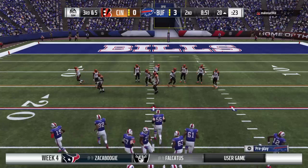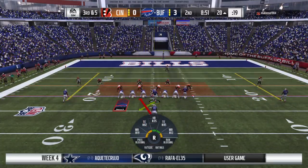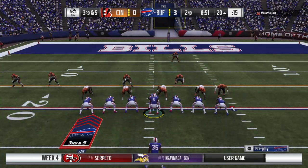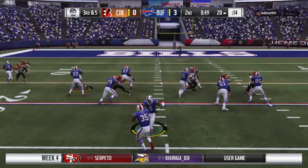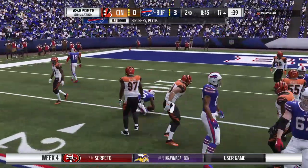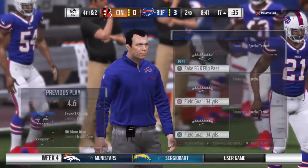The Bills on 3rd down. They've been good, 3 for 4 thus far. This will be 3rd and 5. On the run, it's Robert Turman. And he'll get this one down to about the 17. Give him 3 yards there as that'll take us to 4th down.